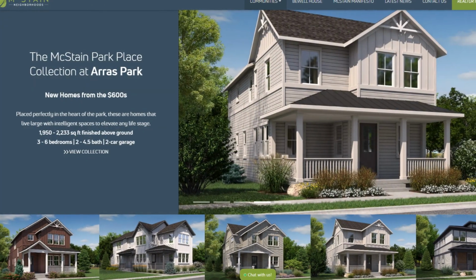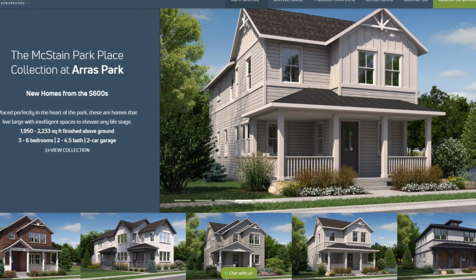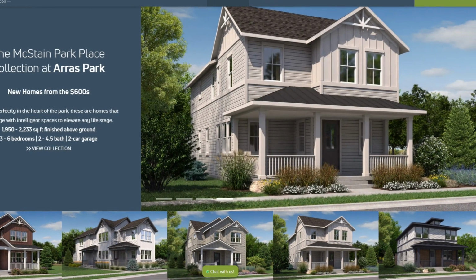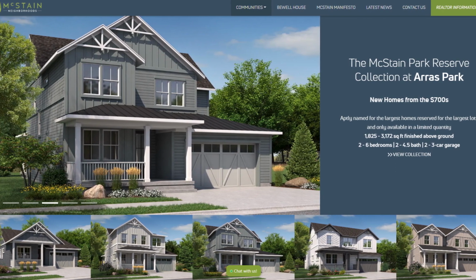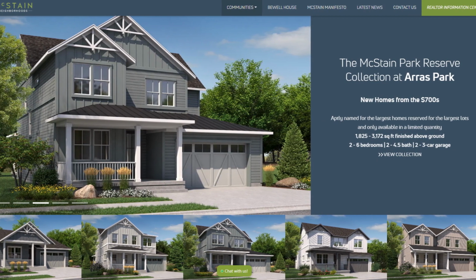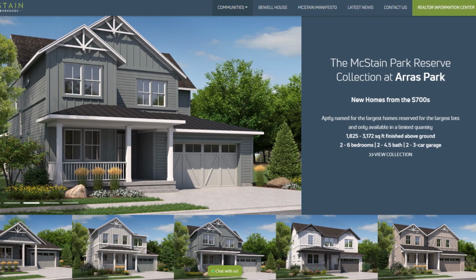Their Park Place collection, 2,000 to 2,200 square feet, 3-bed, 3-bath to 6-bed, 4-bath. 2-car garage, base price in the 6s right now. The Park Reserve collection, 1,800 to 3,200 square feet, 2-bed, 2-bath to 6-bed, 5-bath. 2 to 3-car garages. Again, base prices in the 6s to low 7s there.